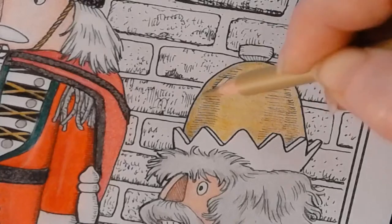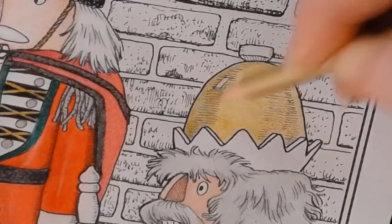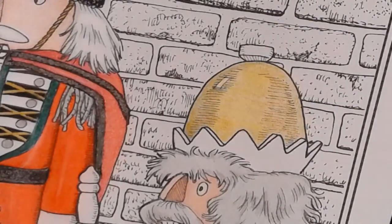So I'm just layering the metallic gold on top of the green gold and giving it that metallic gold color.